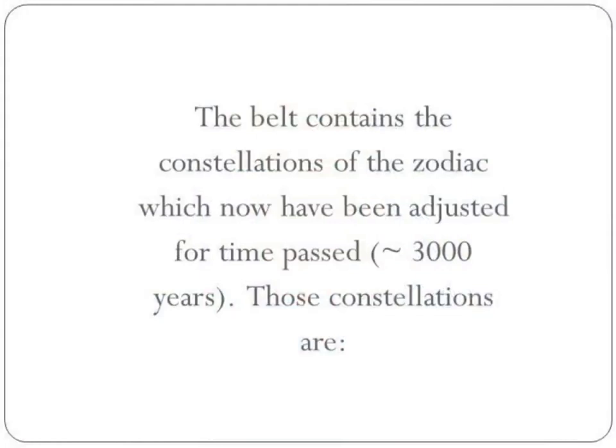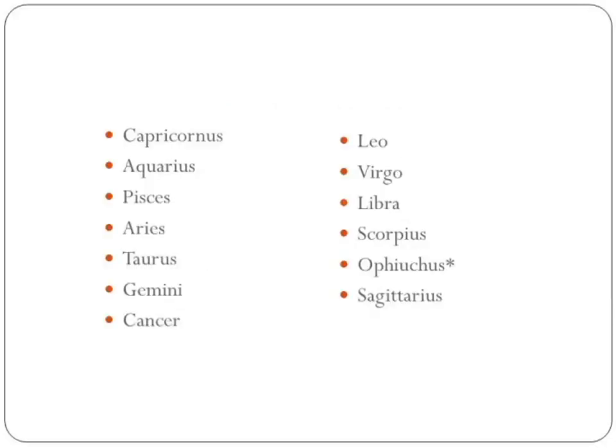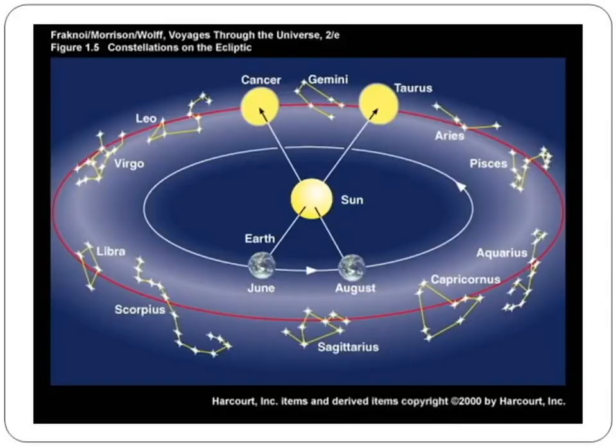I do want you to learn those constellations. Capricorn, we start with the first one. And we'll talk about in the sky when we star jump exactly where these things are. You can see I want Capricornus, Aquarius, Pisces, Aries, Taurus, Gemini, Cancer, Leo, Virgo, Libra, there's Scorpius, there's mine, then Ophiuchus, and then Sagittarius.